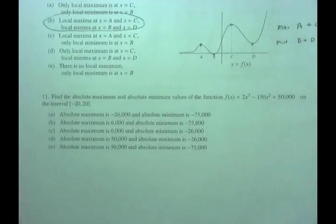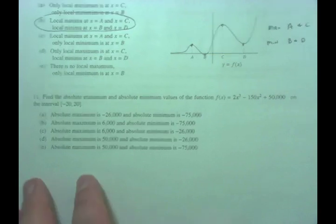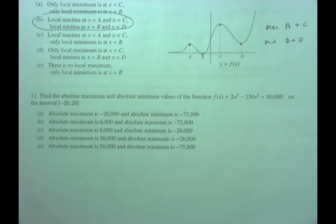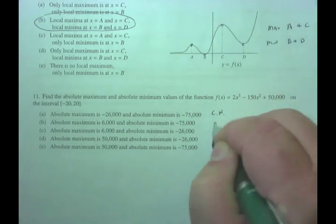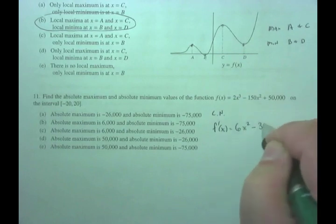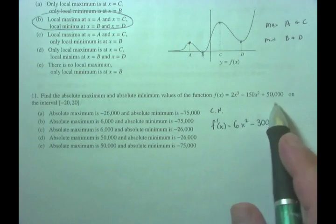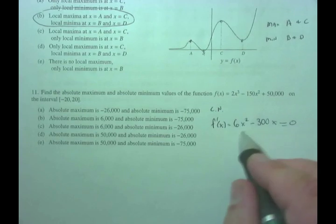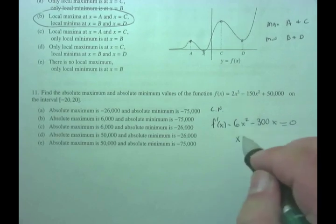Number 11. Find the absolute maximum and absolute minimum of the function f of x equals 2x cubed minus 150x squared plus 50,000 on the interval between negative 20 and 20. How do I find critical numbers first? I'm going to take the derivative, set it equal to 0, and solve. What's my derivative here? 6x squared minus 300x. What's the derivative of 50,000? 0. Set equal to 0. I can clearly factor out an x, just to make it easy on myself.